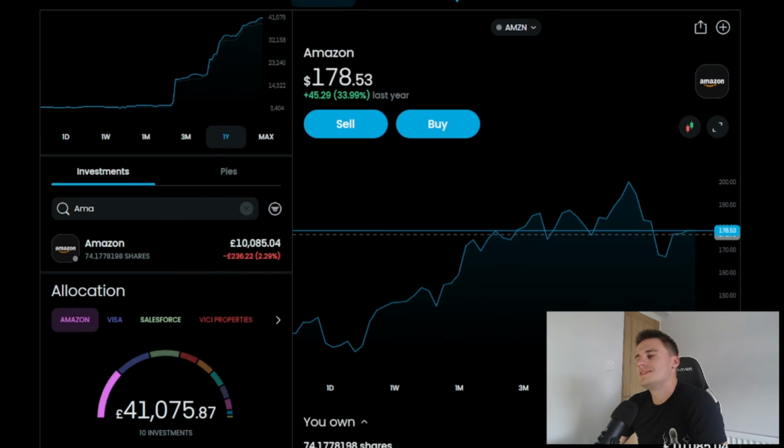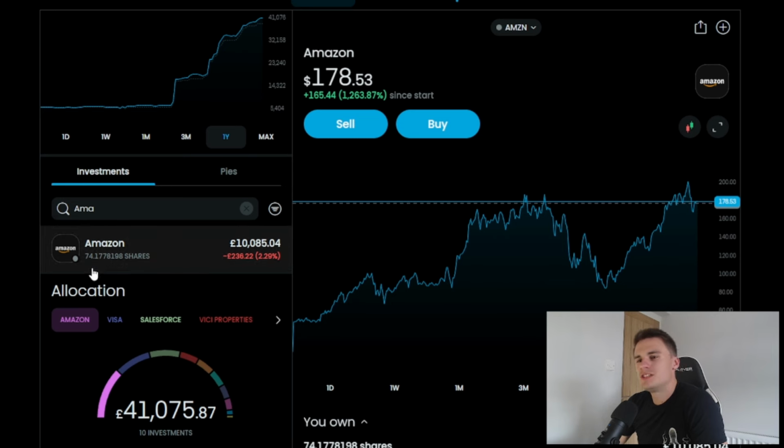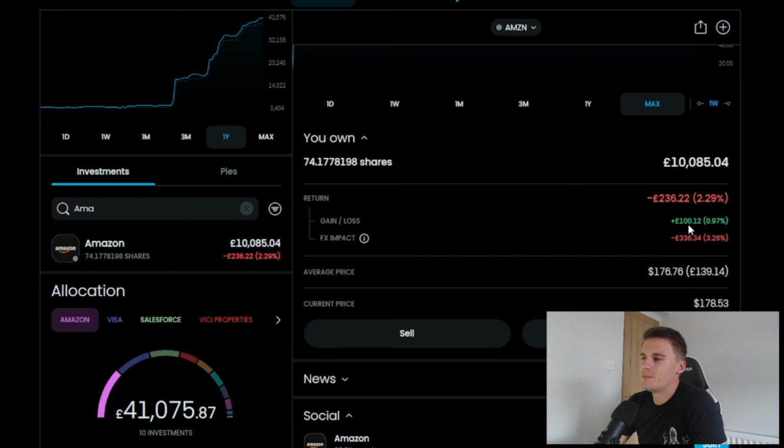So first on the list is my biggest position, and that is of course Amazon. Now we have 74 shares, which is around about £10,000 in overall value, and we're currently down around about 2.29% in the overall position. Now if we take a look at the actual gains and losses, we're actually up on the position, but the FX impact is killing us.